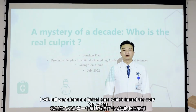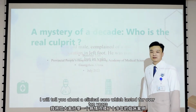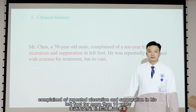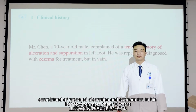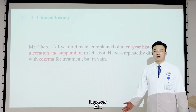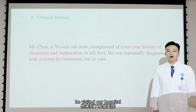I'll tell you about a clinical case which lasted for over 10 years. The patient, Mr. Chen, a 70-year-old male, complained of repeat ulceration and suppuration in his left foot for more than 10 years. He was diagnosed with eczema, however, the treatment was highly ineffective. Finally, he visited our hospital.